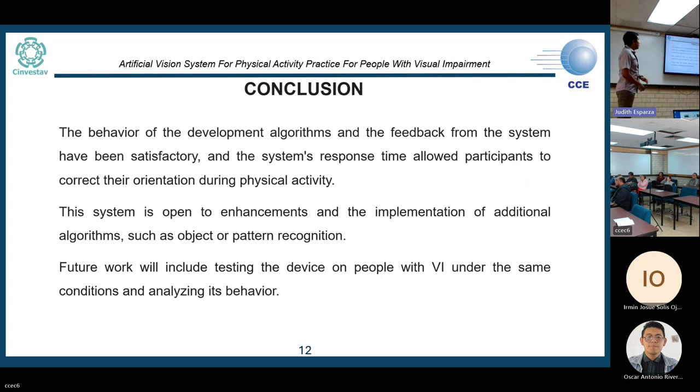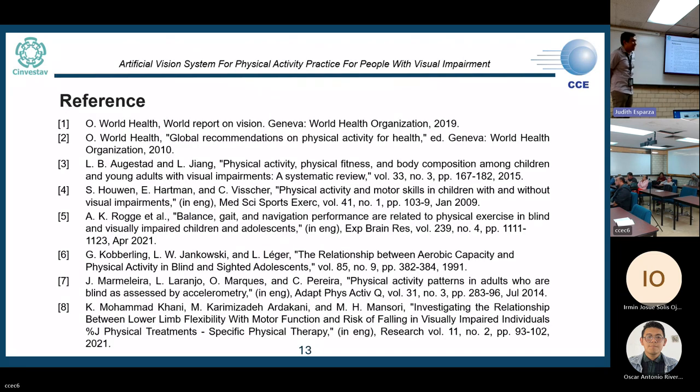As a conclusion, the behavior of the developed algorithms and the feedback from the system has been satisfactory. The system responds in time, allowing participants to correct their orientation during a physical activity. This system is open to the implementation of additional algorithms such as object or pattern recognition. We use a Raspberry Pi, which has a lot of capacity. In the future, we will include testing the device with people with visual impairment under the same conditions and analyze its behavior, because we used people with an emulated blind condition, and it may be different with blind people. So that's all from me. Thank you.